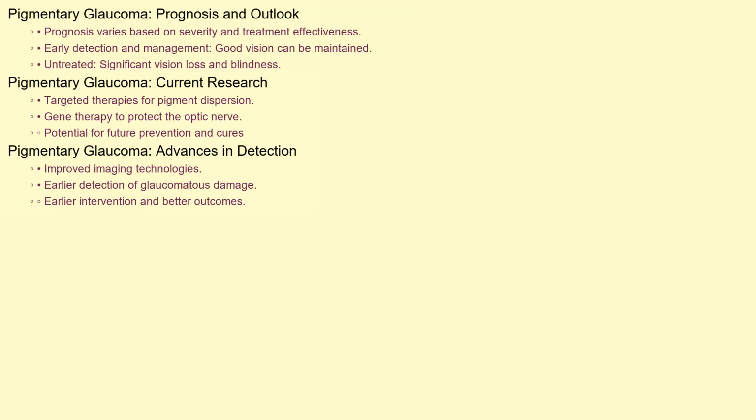The prognosis for pigmentary glaucoma varies depending on the severity of the condition at the time of diagnosis and the effectiveness of treatment. With early detection and consistent management, many individuals can maintain good vision for a lifetime. However, if left untreated, pigmentary glaucoma can lead to significant vision loss and blindness.